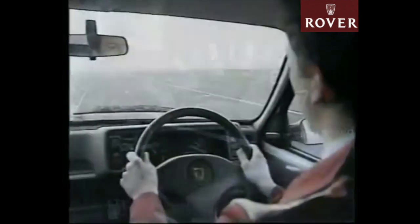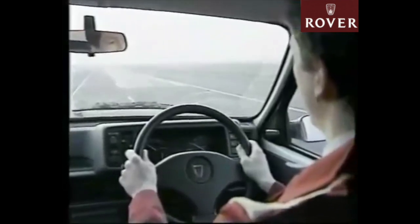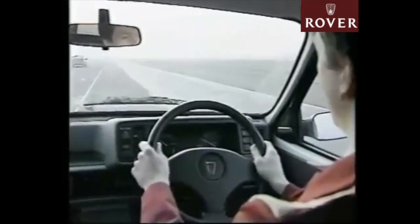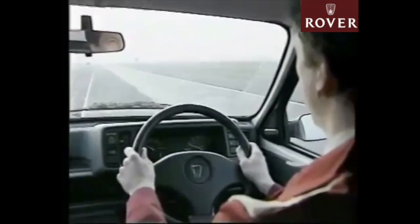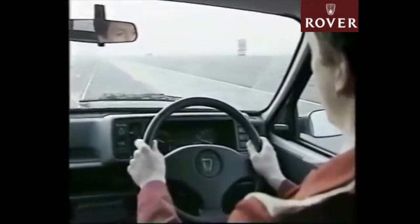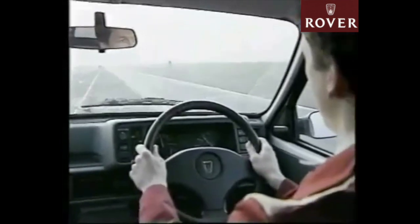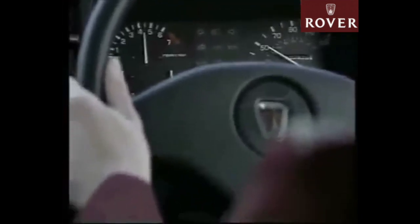To ensure the kickdown operation is satisfactory, select drive and accelerate the vehicle up to 50 miles per hour. Release the throttle and, without using the brakes, allow the vehicle to decelerate to 38 miles per hour. Apply kickdown at that moment by fully depressing the throttle pedal. If the engine speed is 3,800 to 4,200 revs per minute within 1 to 2 seconds, the kickdown is okay.